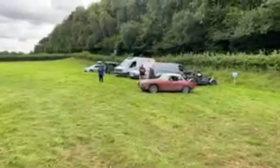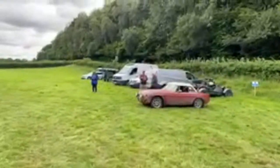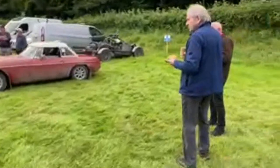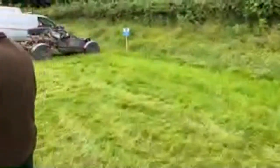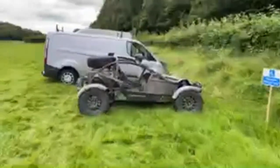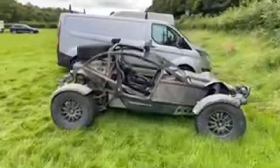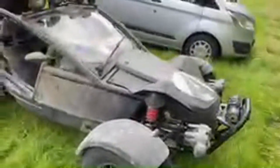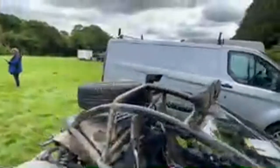Little MG car here as well. Don't see many of these around. Last time I saw one of these, it was in the centre of London. That doesn't even compute, does it really? Thanks for the thumbs up.